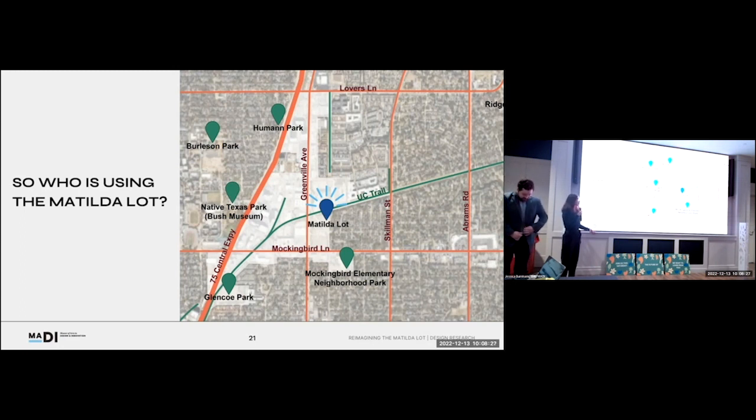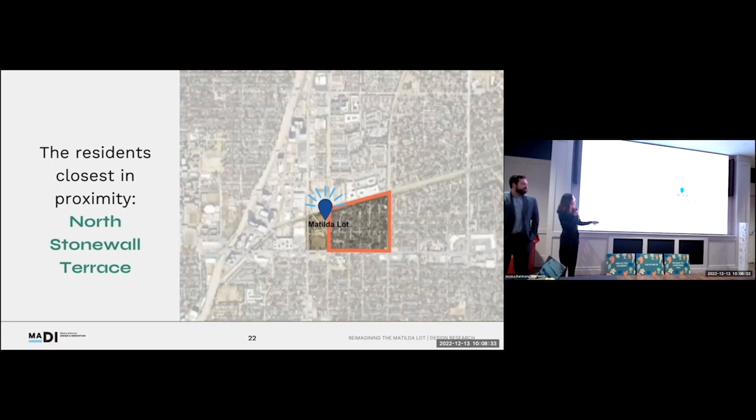But as we were studying more of this map and the areas that we pinpointed, we found this neighborhood right here, which is called North Stonewall Terrace, is adjacent to the lot. So we thought, because they are adjacent and this is probably the only green space in proximity to them, they might be the primary users. Something to point out is that they are not within the PID boundaries, but we think this is a great opportunity for the PID to provide resources and services to people outside of the PID and also coming through the PID.